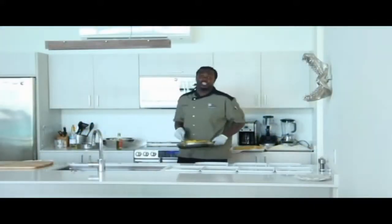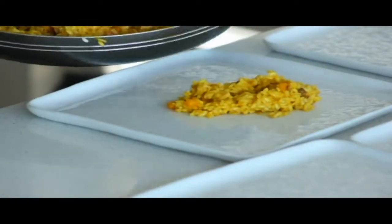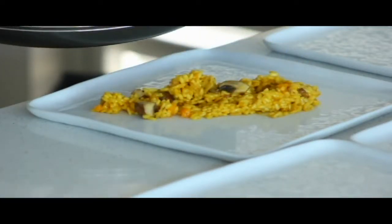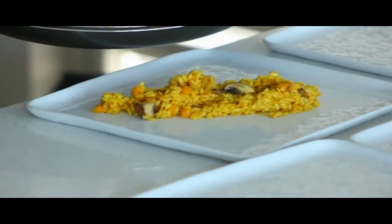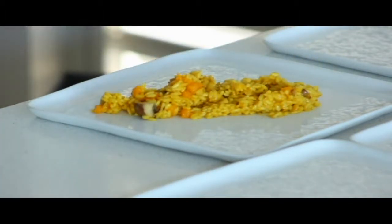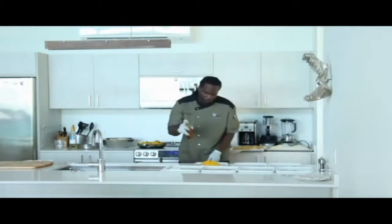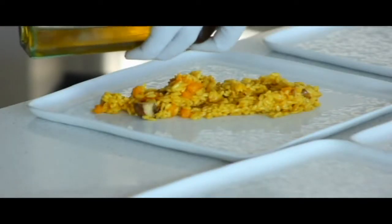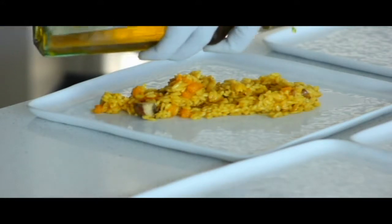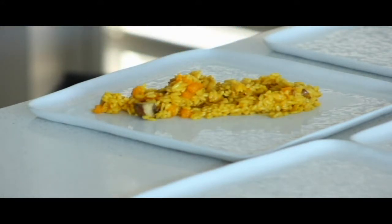Okay, right now I am going to start plating my risotto, okay? Remember, this risotto has the nice pumpkin in there, the mushrooms, the conch, the saffron. Hey, that's gonna taste so good. Gonna sprinkle a little bit of truffle oil on here. You gotta be careful with truffle oil, you can't use too much of it. This is expensive stuff, and a little goes a far way.